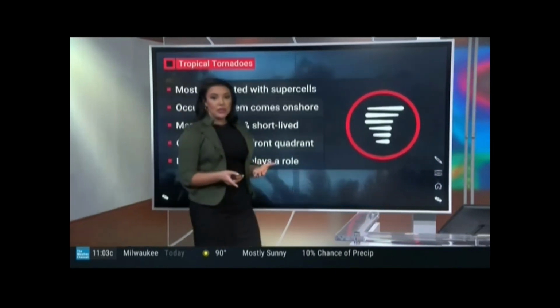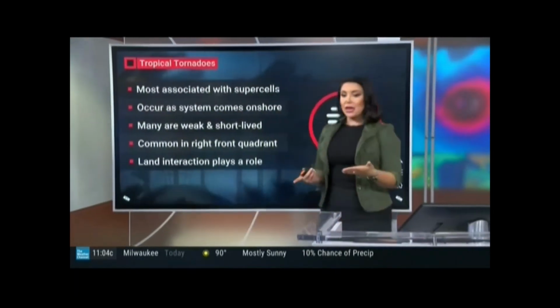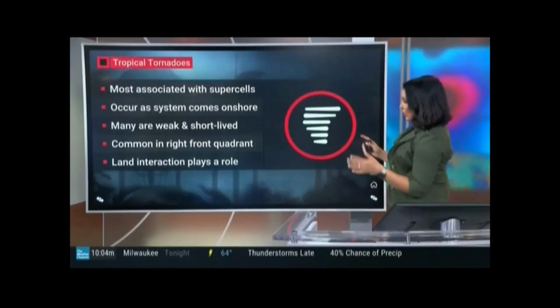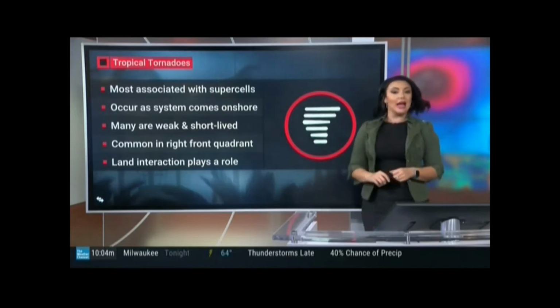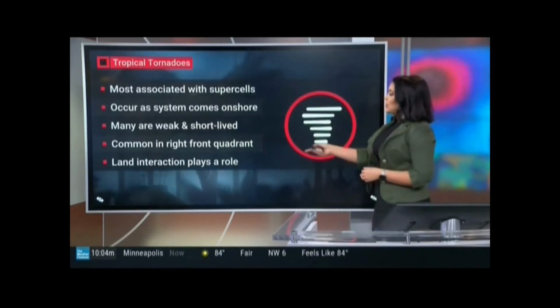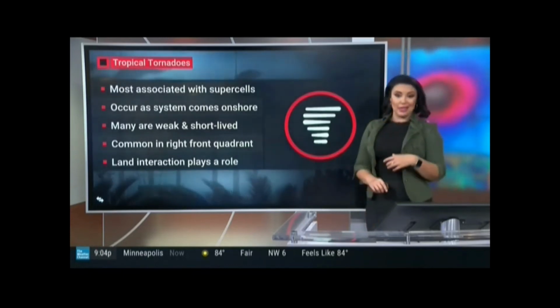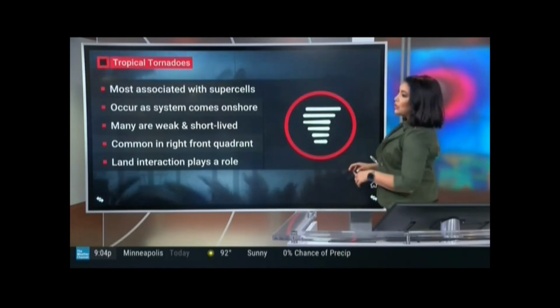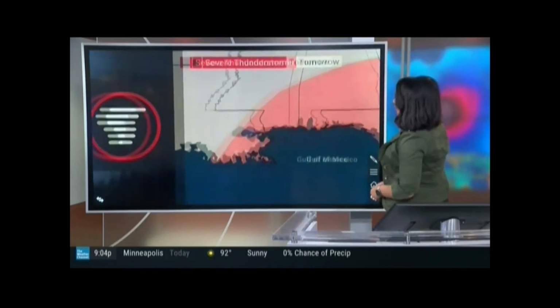As mentioned, with these tropical systems, you do sometimes get those tropical tornadoes. They occur as the system comes on shore. A lot of them, again, are weak and short-lived, but nonetheless, especially on the eastern side of the center of this system, we certainly could be seeing some of those tornadoes, and they definitely can do enough damage to damage your roof, to take down some trees. So I want you to be really careful with that and just be cognizant of the forecast.